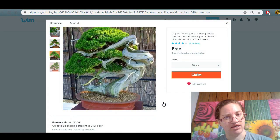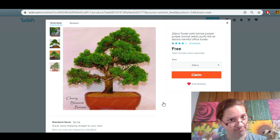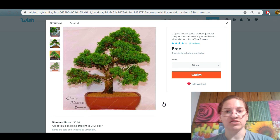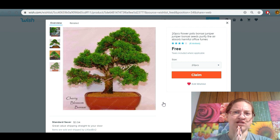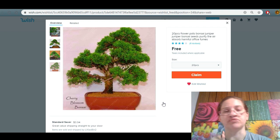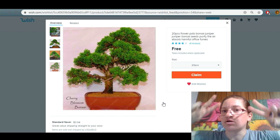Oh yeah, so there's a whole category in the Wish seed section for bonsai. Now sometimes it's part of another listing, like fruit tree, bonsai, something, something, as part of the title. And sometimes, like for this guy, they're selling bonsai seeds, which I'm gonna tell you is not a thing at all. So when it says 20 pieces flower pots bonsai juniper bonsai seeds purify the air, absorb harmful office fumes. Juniper is good for the air and stuff if you're not allergic to it, but there's a lot of listings for bonsai.